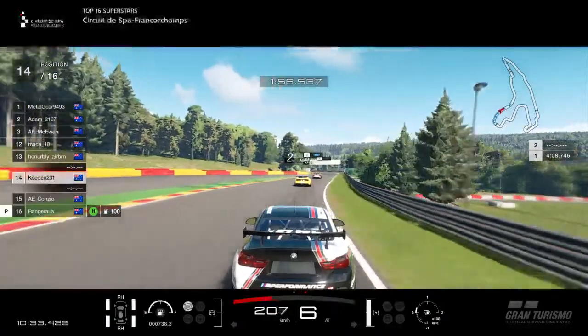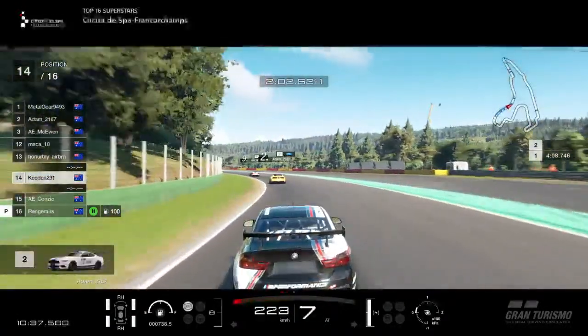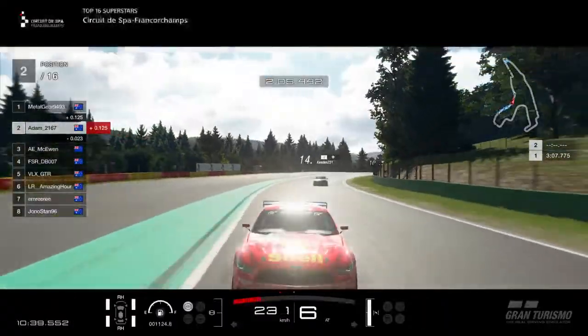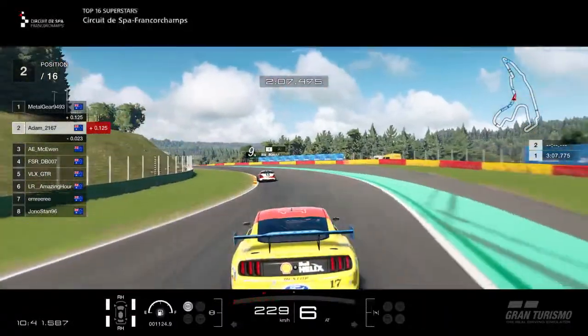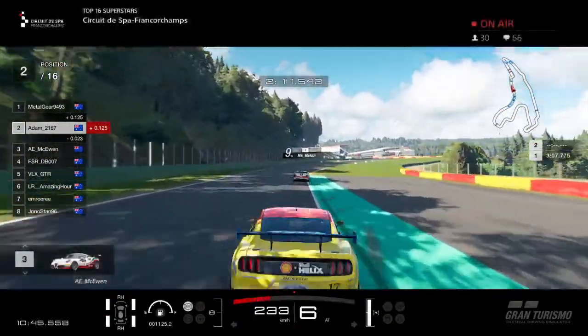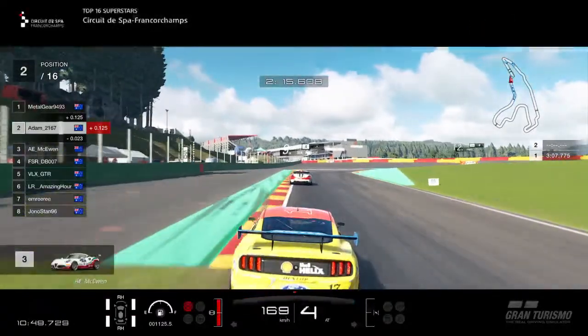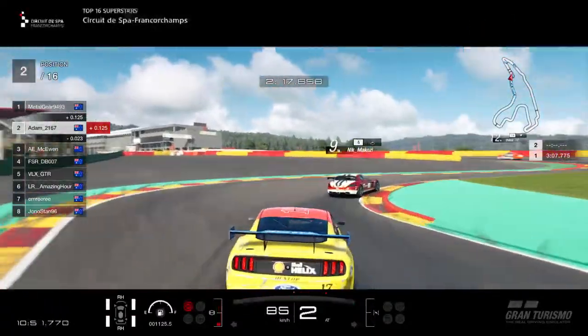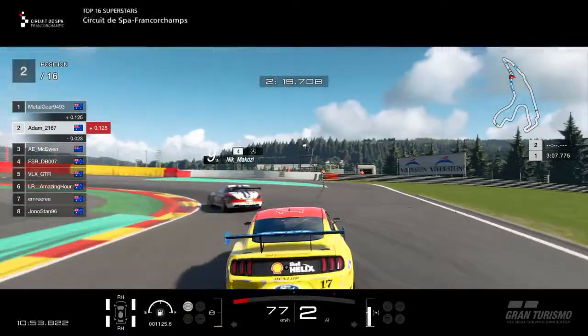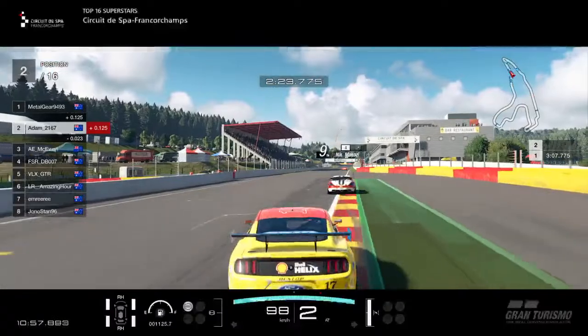Keaton and Adam, they're both getting an advantage. I don't know about the guys behind, but these two drivers played it smart with their placement of the cars, and you're going to see what this gets them. So here's Adam. He missed the last chicane a little bit, but it's all good. See, Adam is going to get a time right now.